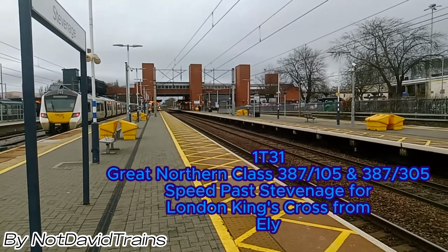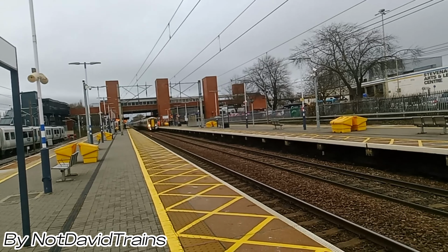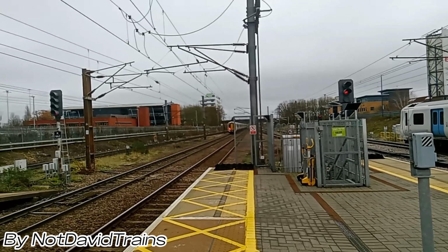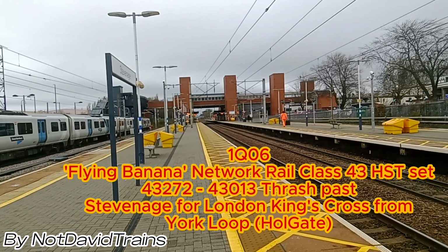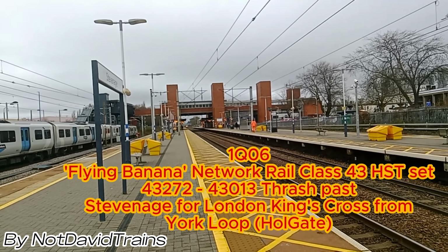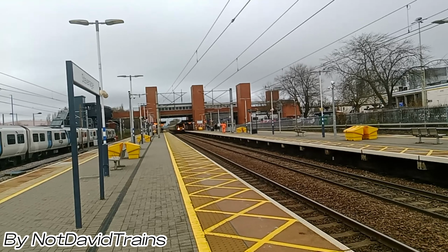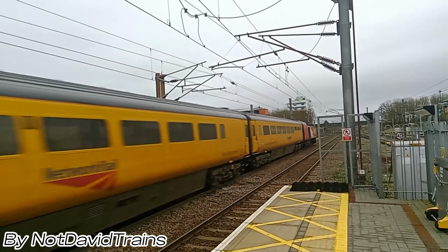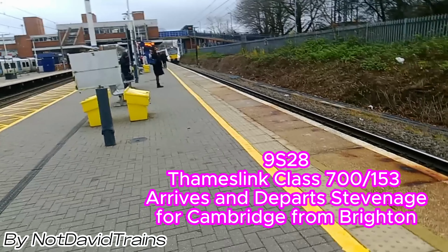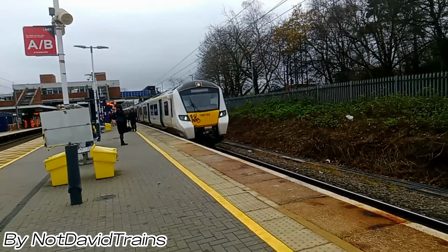From Cambridge, 387 speeds past Stevenage for London King's Cross from Ely. Seven 105, 387, 305. Flying banana service for King's Cross from York via Holgate Loop. 43272 leading. Stevenage for Cambridge from Brighton. Heavily graffitied edition.